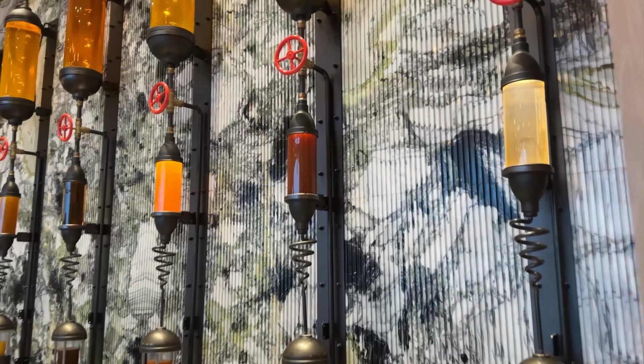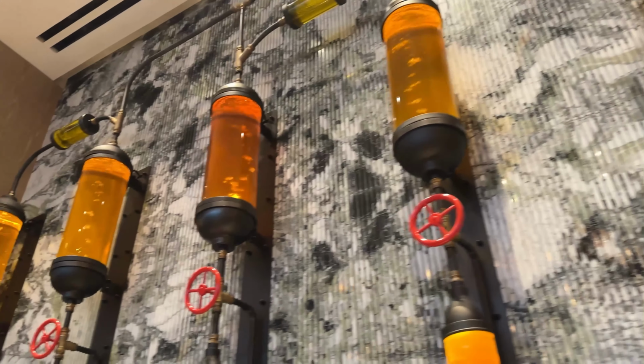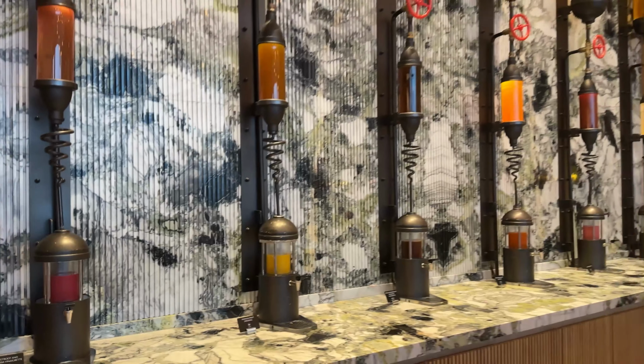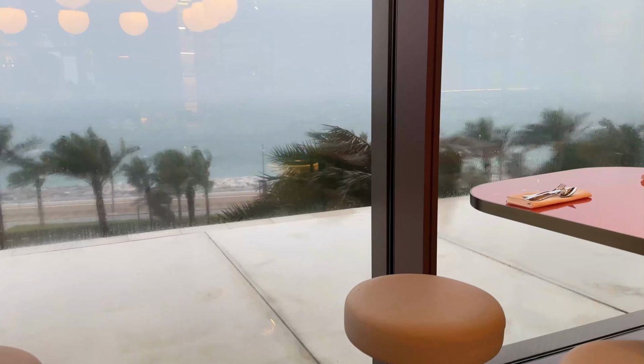Take a guess of what this could be. These long tubes and the colorful liquid are different kinds of sauces and dips you can use as dressing over salad and on anything you like.